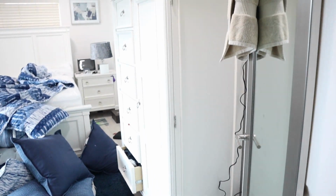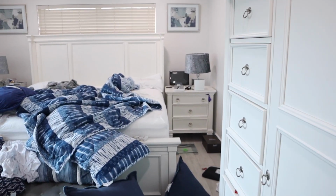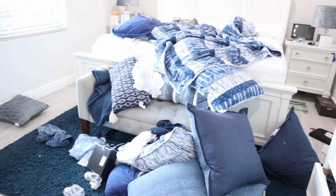So first we're gonna go ahead and get started in my bedroom. It's looking like hot mess express up in here right now. So I wanna go ahead and get this area tackled. My room isn't always this crazy looking in the morning.